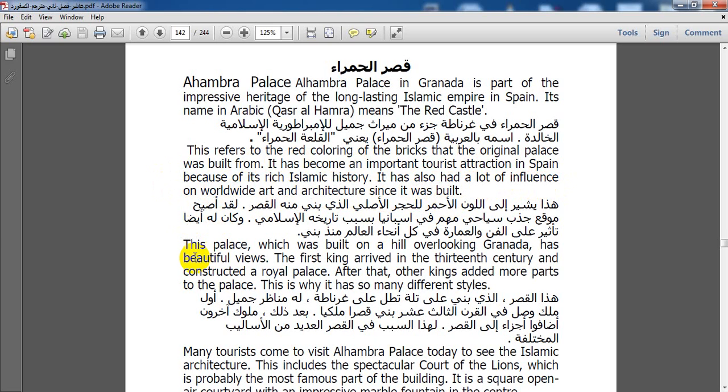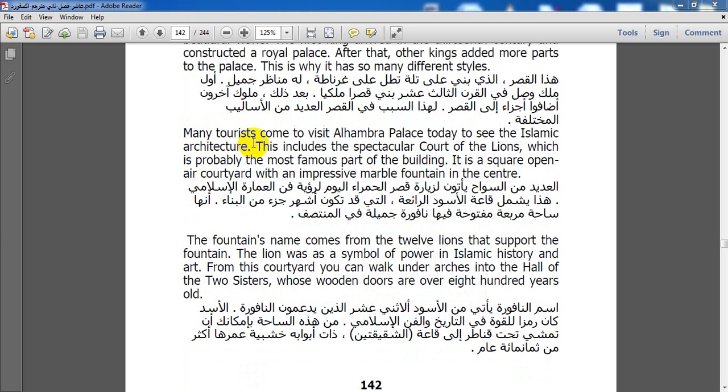since it was built. This palace, which was built on a hill overlooking Granada, has beautiful views. The first king arrived in the 13th century and constructed a royal palace. After that, other kings added more parts to the palace. This is why it has so many different styles. Many tourists come to visit Alhambra Palace today to see the Islamic architecture.